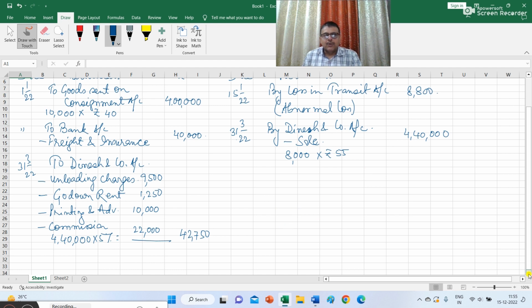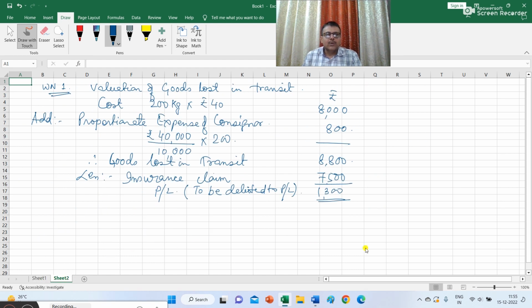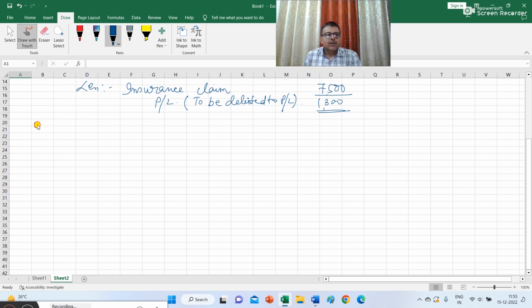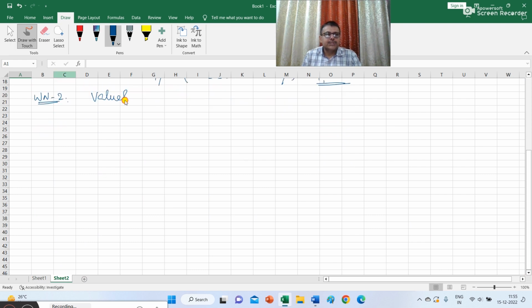Now we have to value the amount of closing stock. And it is given that 200 kg of oil was lost and has to be considered as a normal loss. So in the working note number 2, I am going to value the amount of closing stock. Now I am writing here valuation of closing stock.